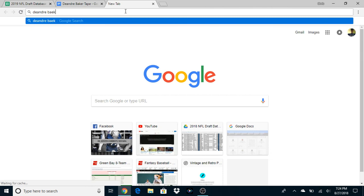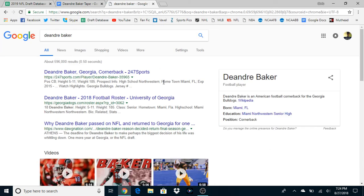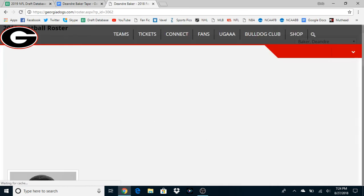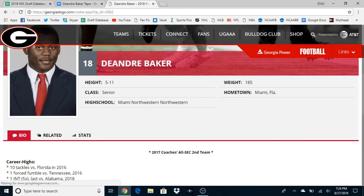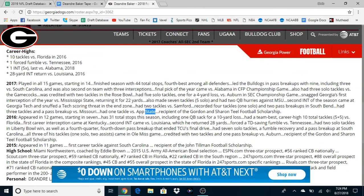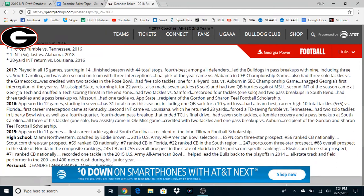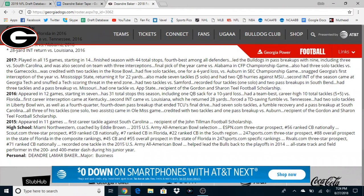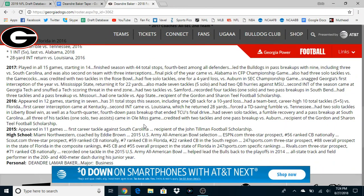I will check his injury report for you guys and see if he had any history of injuries last year. I don't believe he did. Ten tackles for Sport. Goodness. Playing all 15 games and starting 14. Yep, so he did not have any injury issues. In fact, he appeared in 11 games as a freshman. Appeared in 12 and 16, so if he did have an injury that year, it was relatively minor.